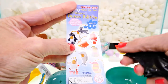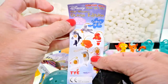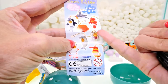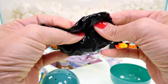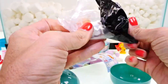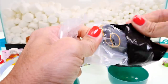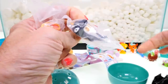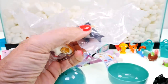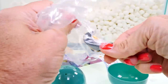Look at all the different Winnie the Poohs. These are so cute. Okay, so here are our options. Which one? I would love to get the dolphin, but I also like the jellyfish. So let's see what we get. Oh, we got a little starfish. Wait a minute. We got two? Look how cute. So we did get the dolphin one. Didn't know there were going to be two in here.